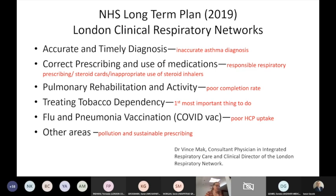So thinking about where we go and how we get things right. The NHS long-term plan, noted with the London Clinical Respiratory Network work, that it is so important to get accurate and timely diagnosis, and that is to get correct treatment pathways as well, which then leads on to correct prescribing and use of medications. And there is a huge responsibility of respiratory prescribing. There is a huge amount of money spent on inhalers that may be inappropriate and money not well spent.